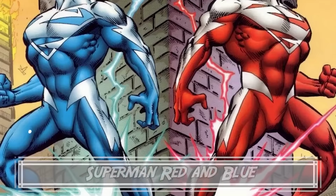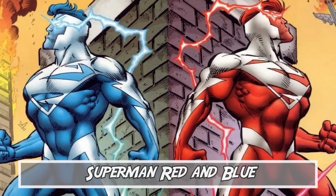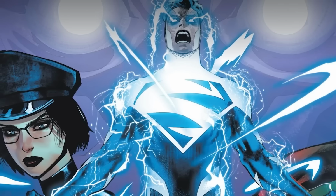Number 9. Superman Red and Blue. Admittedly, these designs are actually kind of really cool, but it's more the power sets that come with them and how they attempted to, in essence, reset Superman with these looks that makes them kind of dumb.